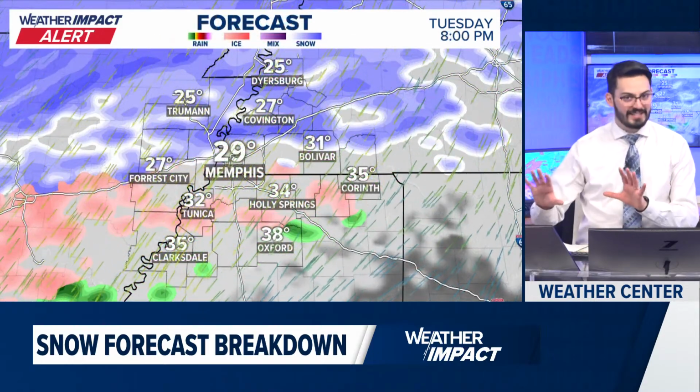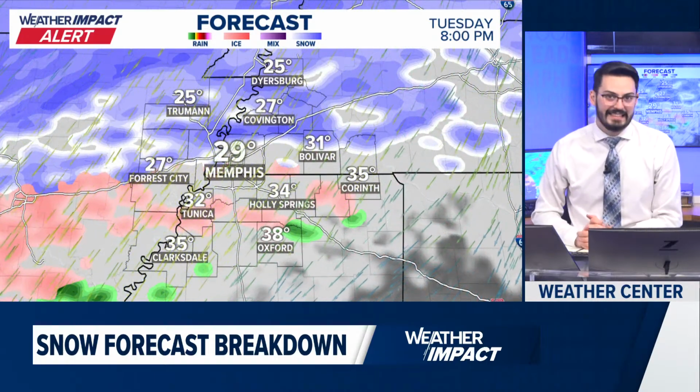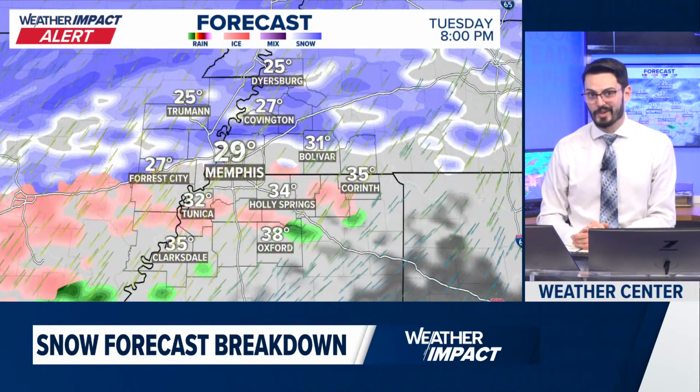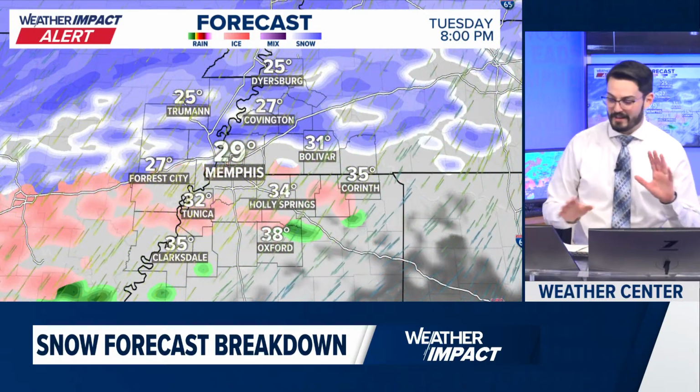One of my favorite things to look at whenever we have a snowstorm coming through, but it does mean it's going to take away from our snow totals. Of course, anything that doesn't fall as a snowflake takes away from our final total.